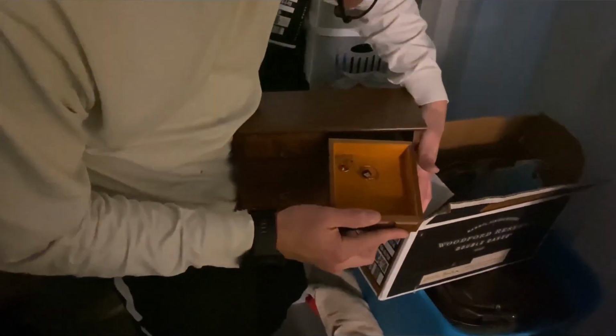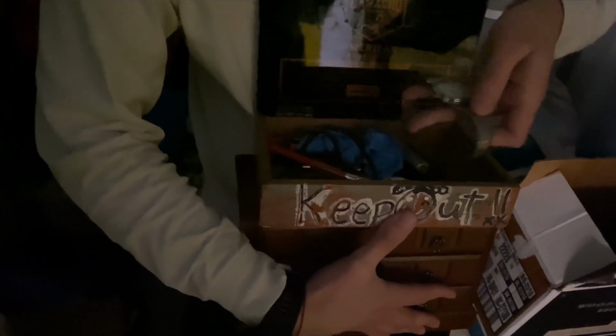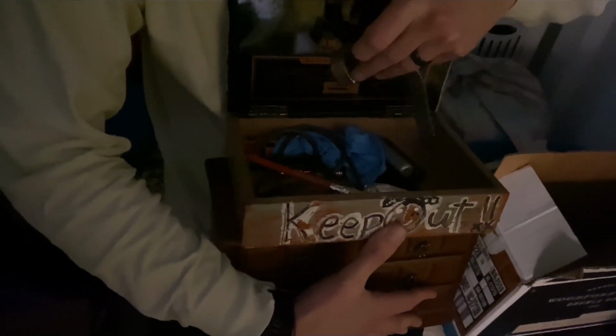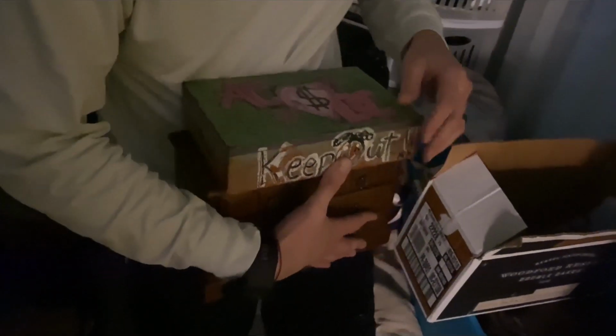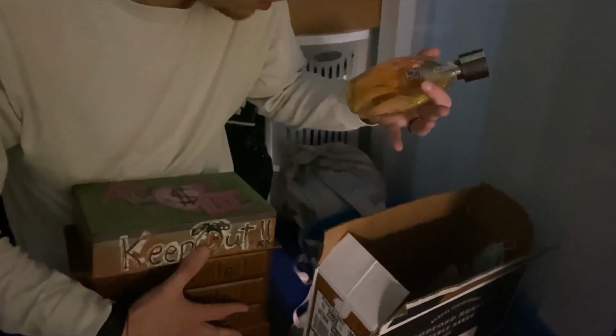I'm an extra large. Are you really? Yeah. Okay, so nothing in here. Oh, yeah. So that's pretty neat. All right. Oh, there's nothing else in here. Okay, okay. Oh, look it. Not a good brand. I can't even read it. But it says keep out. Oh, that's neat. That looks disgusting. Yeah, all of it does.